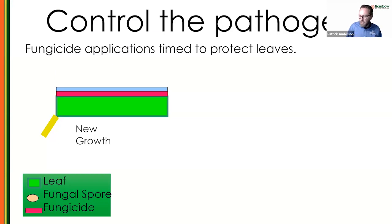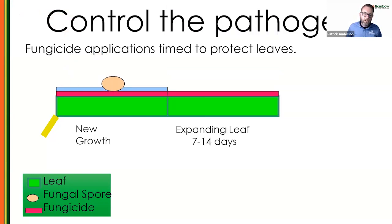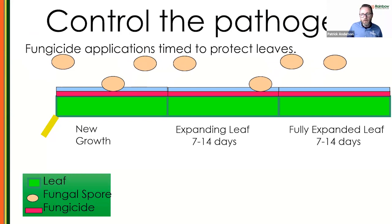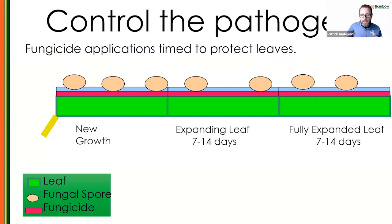So when we talk about foliar sprays, we need to spray that plant as new leaves are expanding during these conducive environments. We need to spray again as the leaf is growing, because as the leaf is growing, there's more area that is not protected by a fungicide. And thus, as these disease spores land, it provides area for that disease to set in. So once that plant has, in most cases, a fully developed leaf, it's going to be less susceptible to disease, and we can stop spraying if we need to. However, if conditions remain conducive, we might need to continue to spray.